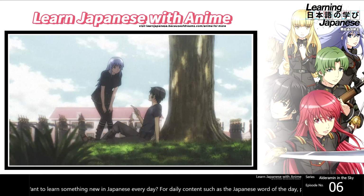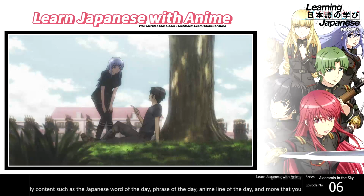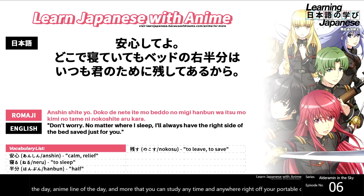So this line's actually two sentences. The first sentence is a pretty simple utterance. It's just the words anshin shite yo. This is the first vocabulary word that we had, anshin, used as a verbal noun here. So anshin suru, like I said, means to calm down, to become relieved. It's being used in a version of a command form, the te form of the verb. So anshin suru turns into anshin shite, and this is basically telling someone to do that verb. So calm down, and then it's just going to end the sentence with the particle yo right there to give a little more emphasis, and that's the whole sentence right there.